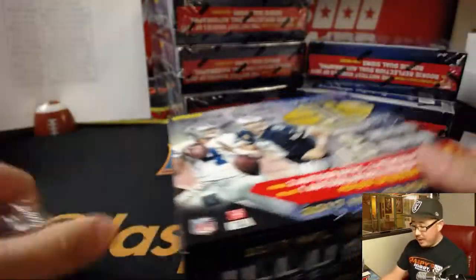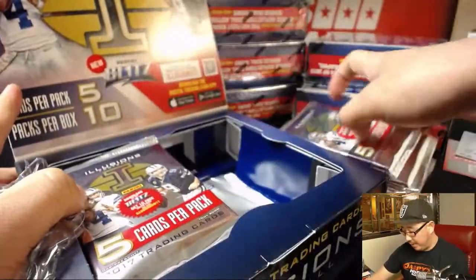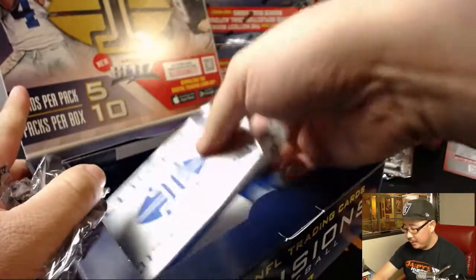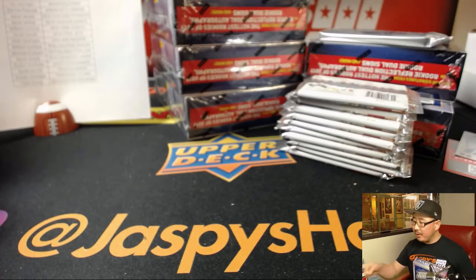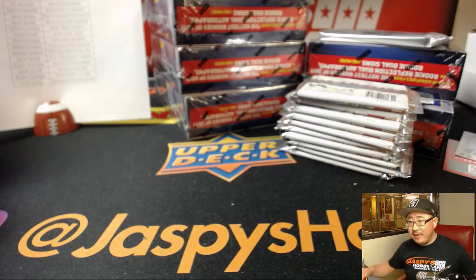Interesting. Are there autos in those encased cards? Yes, I think so. I don't think they're very common. I'm pretty sure. Wasn't it this set where we got the Rich Gannon? Encased autograph out of Illusions.